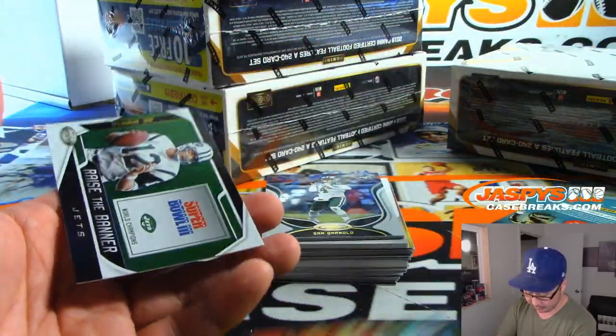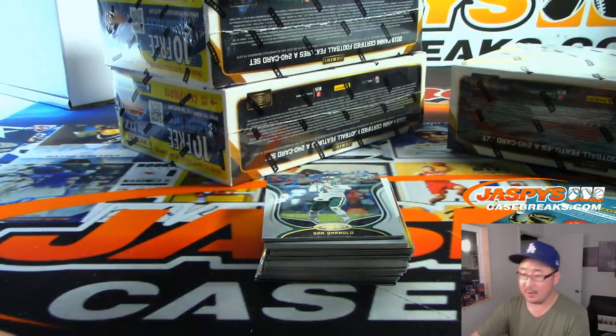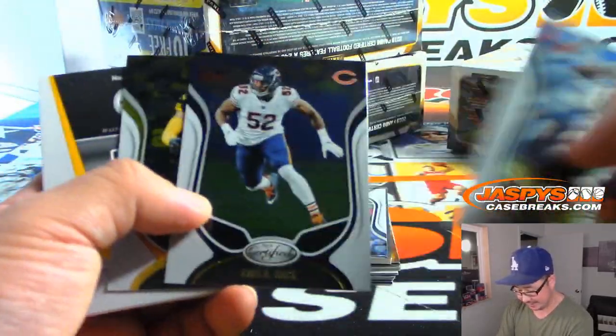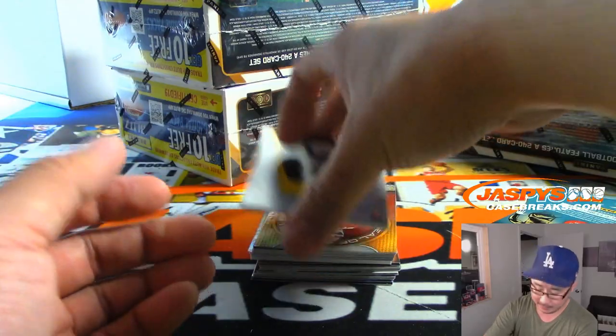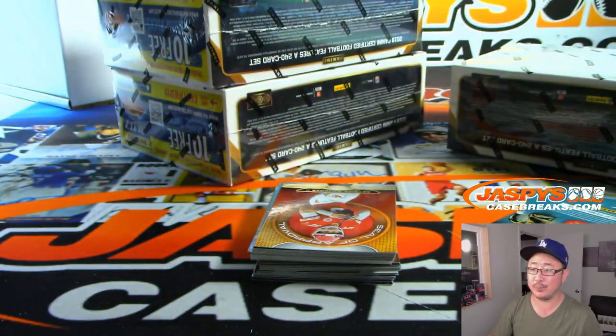All right, there's Damian Williams. Yeah, I like Keelan Das. I was surprised that the Raiders didn't keep him on. I think they offered him a practice squad spot, but he said no.